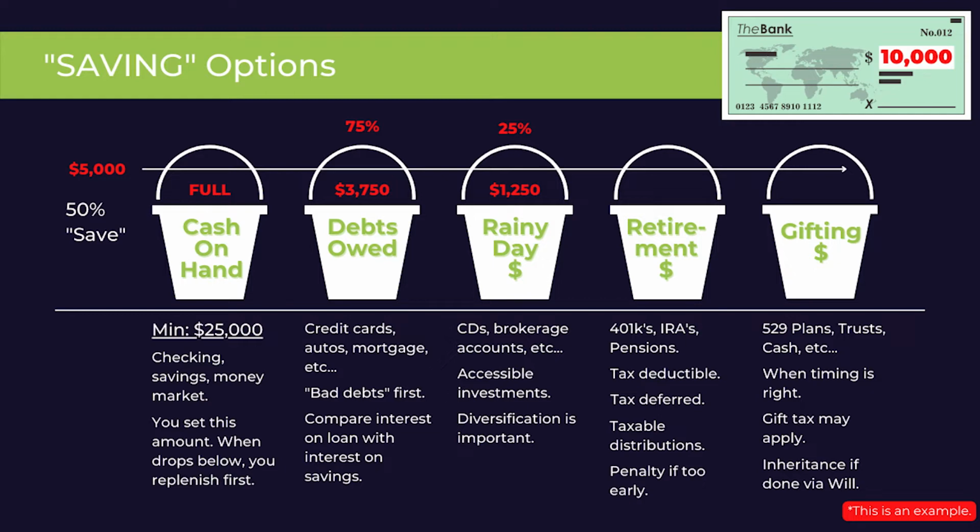In this example, this person wants to pay down their debts pretty aggressively, but yet still have some money for that rainy day. So they take about 75% of that $5,000 that month and go to pay down the debt, and 25% or $1,250 to invest in the rainy day bucket. You probably noticed that the last two buckets don't have any money going in there from this royalty check. Well, based on what I said about the gifting earlier and the timing having to be right, that probably doesn't surprise you. But you might be surprised that they're not filling up their retirement bucket. There's a simple explanation and reason for that, though.